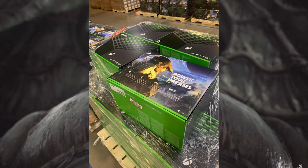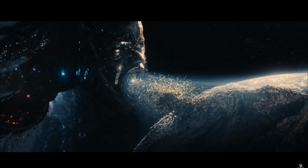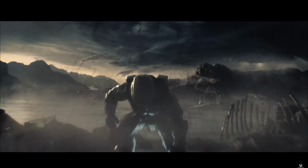And once again, I'm reminded of the fact that Halo Infinite was supposed to be there at launch. We've seen Master Chief as part of Taco Bell commercials and the first official Power Your Dreams ad. There was a lengthy section about Master Chief and Halo. Now he's actually on the box.